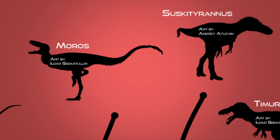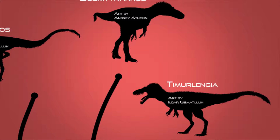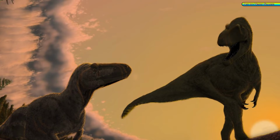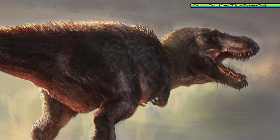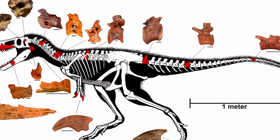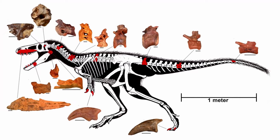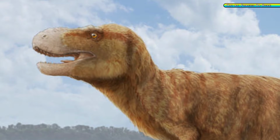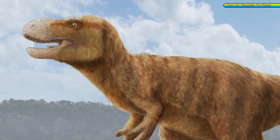Alongside Susky Tyrannus and Moros is Timurlengia. Named after the Mongolian conqueror Timurlang, Timurlengia was described in 2016 and represents a continued transition between the small-bodied, thin-proportioned early tyrannosauroids and the thick-set beasts of the late Cretaceous. Known only from a paltry cornucopia of fragmentary bite-sized snacks, Timurlengia shows anatomical features suggesting tyrannosaurs adapted first their giant meat-cleaving, bone-pulverizing heads, quickly followed by the short arms and heavy torsos.